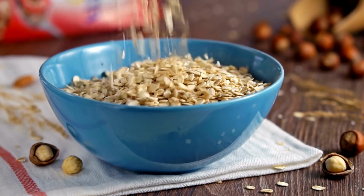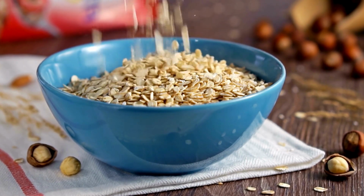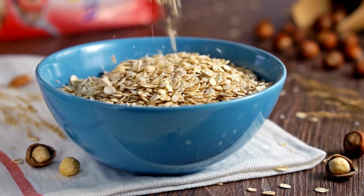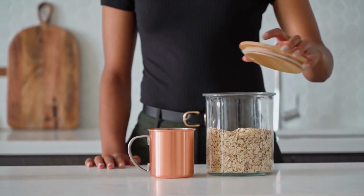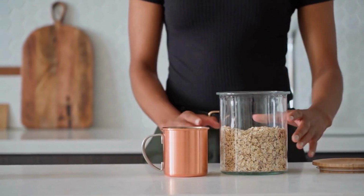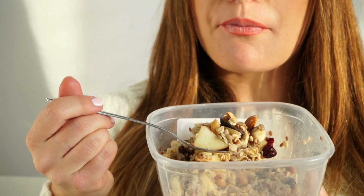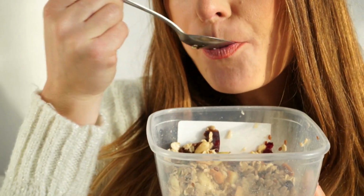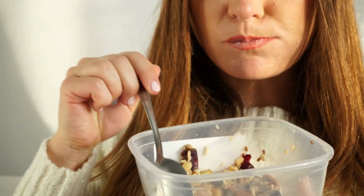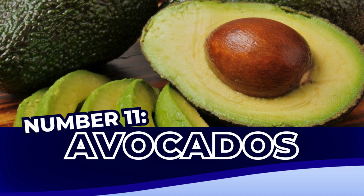To get the full benefits, aim for at least 3 grams of beta-glucan per day, which you can get from about 1 full cup of cooked rolled oats. Choose steel-cut or plain rolled oats instead of instant versions, which often come loaded with added sugars and artificial flavors. Want to make it even healthier? Add fresh fruit, a spoonful of ground flax seeds, or a handful of walnuts on top for an extra heart-friendly boost.